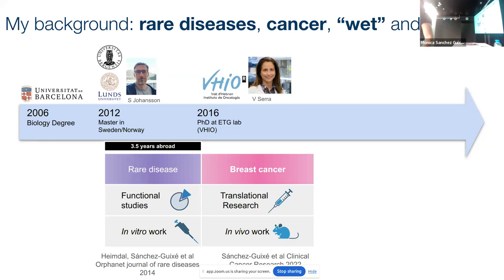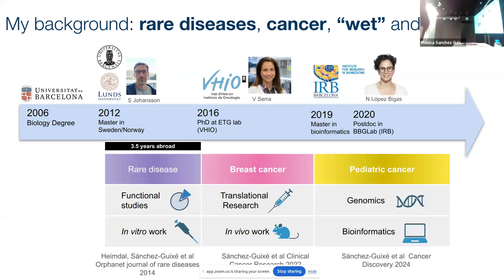Then I wanted to make a change after my PhD. I was intrigued by the world of genomics, of bioinformatics, and I did a second master in bioinformatics. And I joined Nuria López-Bigas' group to study pediatric cancer from the genomics perspective. So, as you can see, I have this hybrid background that is one of my main characteristics.